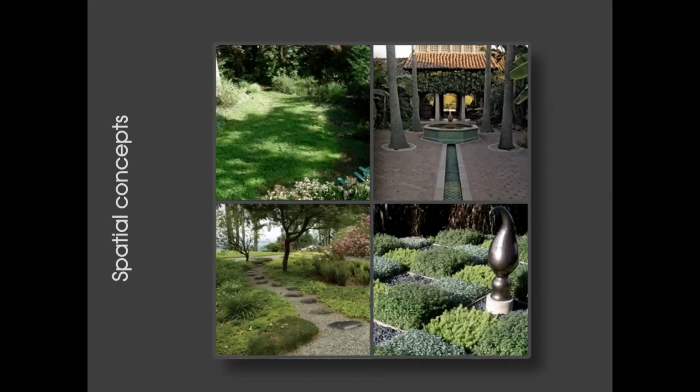But I think we need to get a handle on how the space is used, how much negative space, in other words, the open areas that we can see through, and how much mass or positive material is balanced in the garden. Sometimes it's a lot of stuff and a little bit of space, and you got to grab a machete to get through your garden. And sometimes it looks like a Zen monastery. And then there's all the in-between.